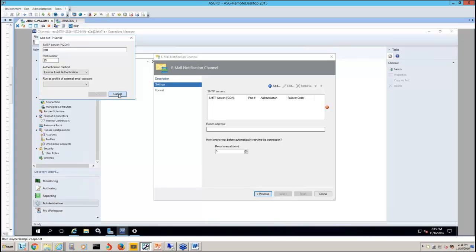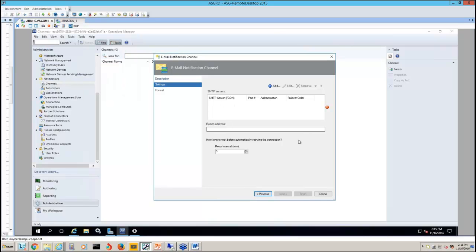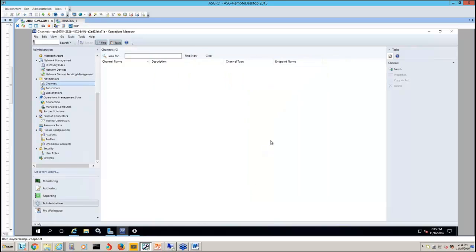A small feature, but it actually saves a lot of overhead in not having to configure a local SMTP server that did not require authentication, which could then relay to the real outbound SMTP server that would allow authentication. So that's one small new but very welcome feature.